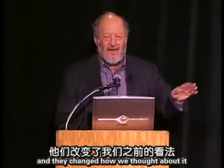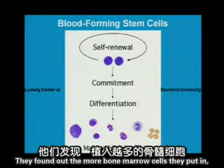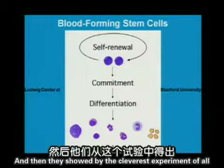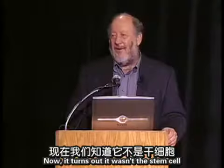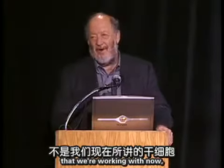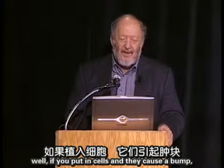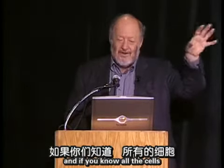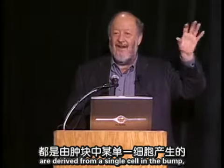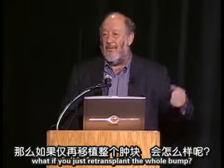And they changed how we thought about it because they quantitated. They found out the more bone marrow cells they put in, the more bumps there were. And then they showed by the cleverest experiment of all that each bump was derived from a single cell. Now it turns out it wasn't the stem cell that we're working with now, but they thought it through well enough to say, well, if you put in cells and they cause a bump, and if you know all the cells are derived from a single cell in the bump, what if you just retransplant the whole bump?